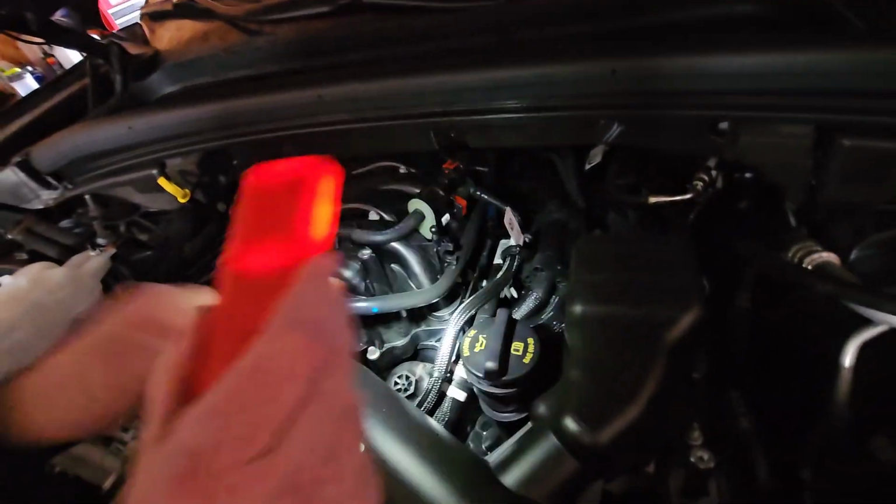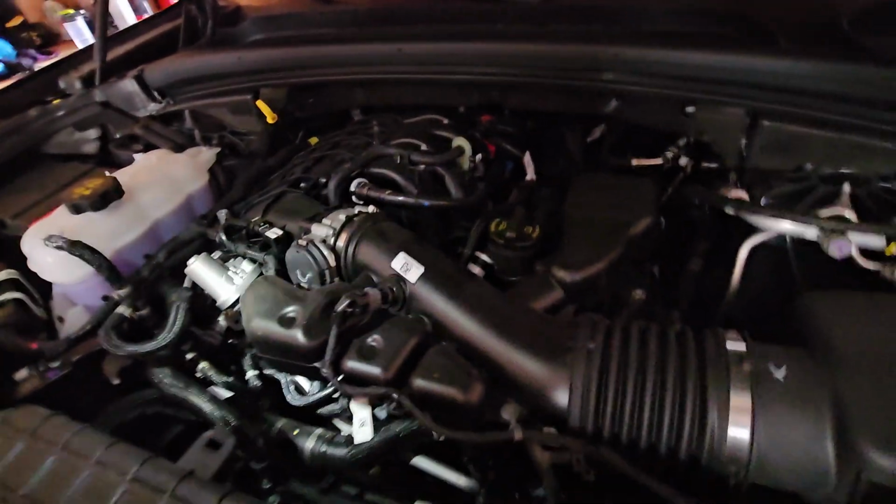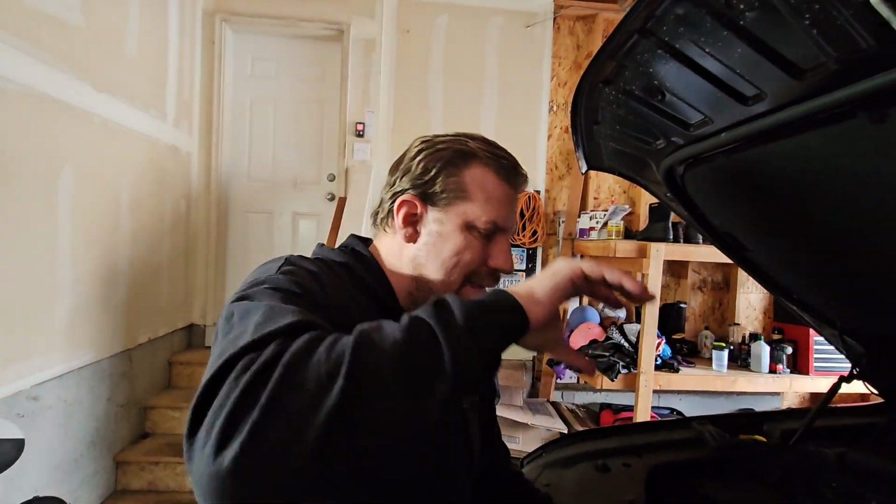Right down here, if you can see that, right there, that's where the oil filter is. And now below that is an oil cooler. Now the oil filter housing is all plastic and attaches to an oil cooler that's deep in the valley between the V of this V6. And they're known to leak oil.